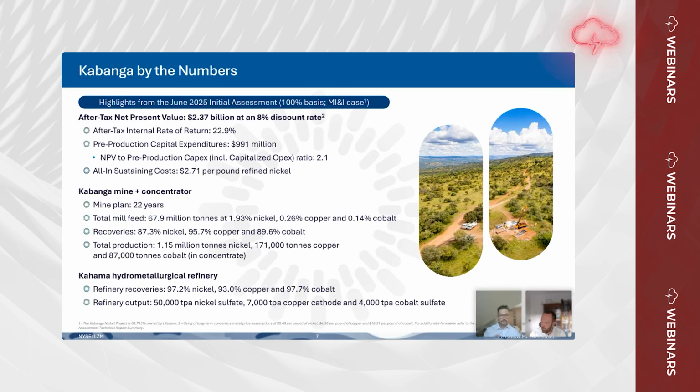You will see a little bit more in the coming slides, but I think it goes without saying that even at current, rather depressed nickel prices, that would be a solid operating margin of more than 50%. The Kabanga mine and concentrate-based economics are based on a 22-year mine life, and we expect that we will find more material so that this will ultimately be a significantly longer operation.